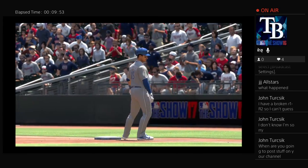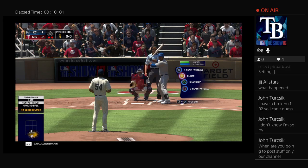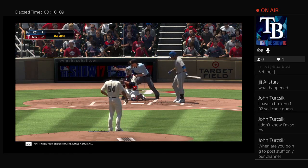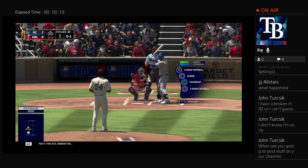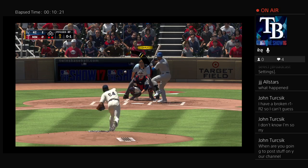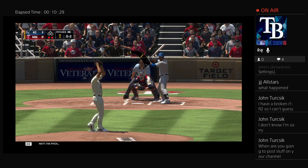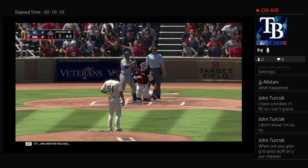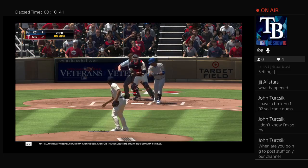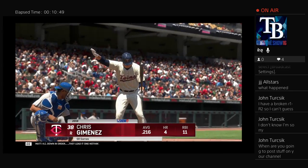Center fielder number 6, Lorenzo Cain. Digging in to try it again, Lorenzo Cain. 0 for 1 for him here in this one. Into the windup and the pitch. Knee-high slider that he takes a look at. 2 out, nobody on. Very weakly on the ground. That's a foul ball. The pitch. And another foul ball. Oh, a fastball swung on and missed, and for the second time today, he's gone on strike. KC down in order. They lead it 1-0.